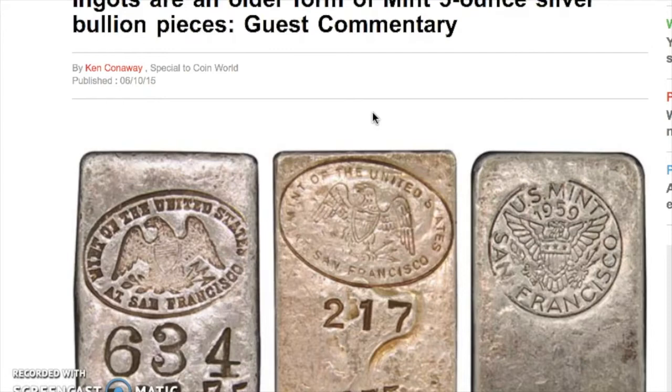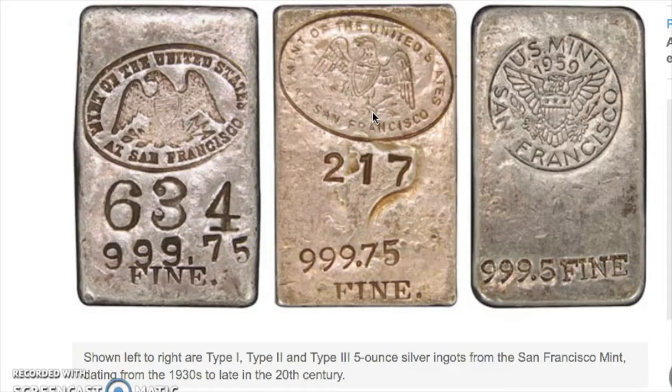This is the article from Coin World. It's called Ingots Are an Older Form of Mint 5-Ounce Silver Bullion Pieces. Guest Commentary. Shown left to right are type 1, 2, and 3 5-Ounce Silver Ingots from the San Francisco Mint, dating from the 1930s to the late 20th century. But isn't that interesting?